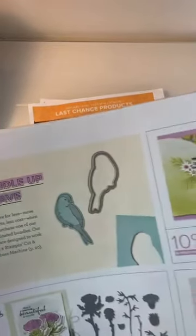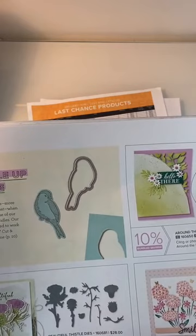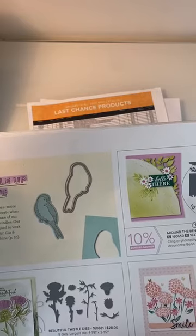Okay, so the Beautiful Tinsel bundle: the die is going to be 60% off, and the stamp is also going to be 60% off. So now the die is going to be $11.20 and the stamp is going to be $8.80. Can you see in the picture? I try to bring it up close to the camera.